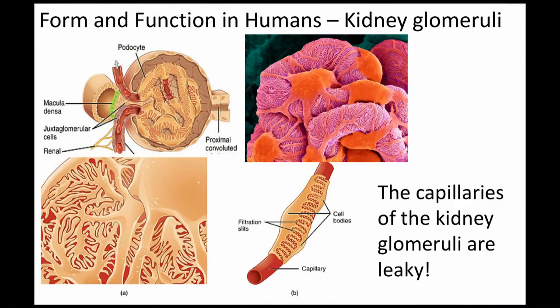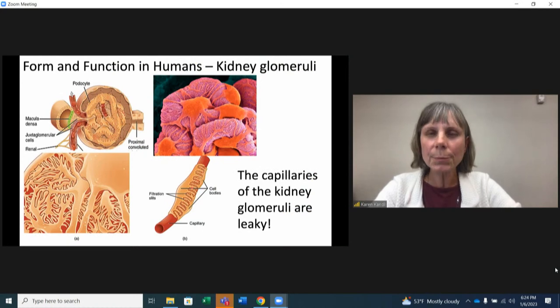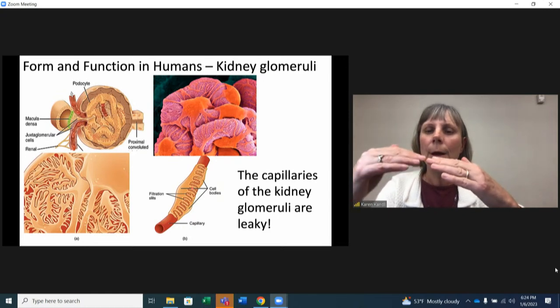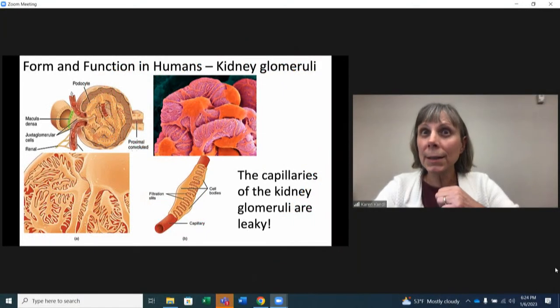So if we drill in and look at the glomerulus, here we have that tuft of capillaries right here. And one thing that's kind of hard to see in this picture is that the capillaries are really leaky. The capillary walls have pores between the cells. And those pores allow a lot of the water and salts and even glucose to be filtered out of the blood. We also see that these capillaries in the glomerulus are covered with cells that make slits between them. And these slits are called filtration slits.